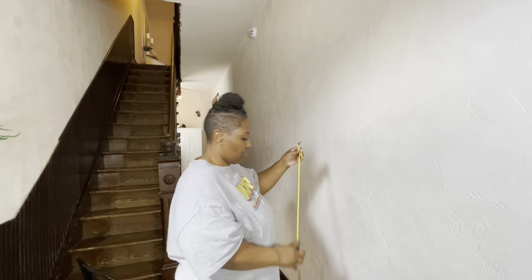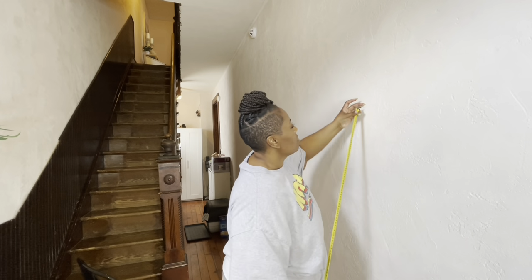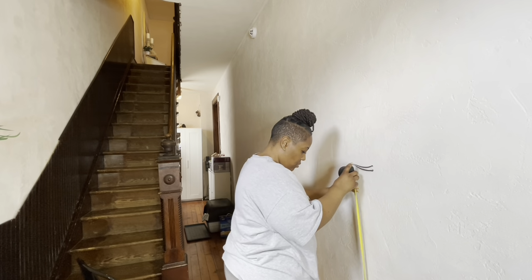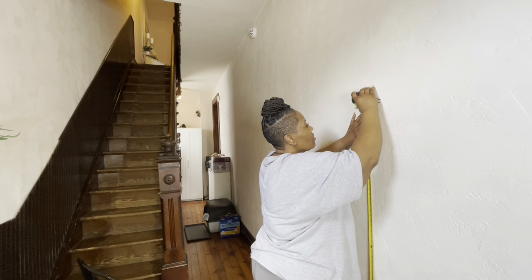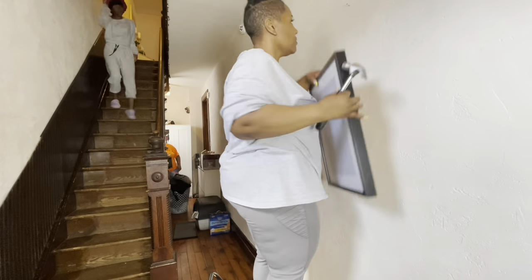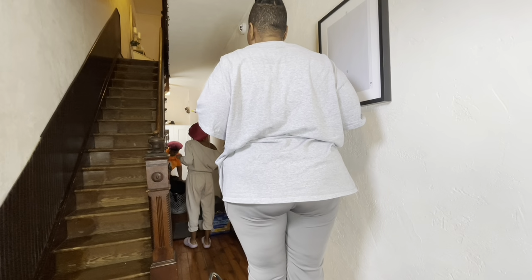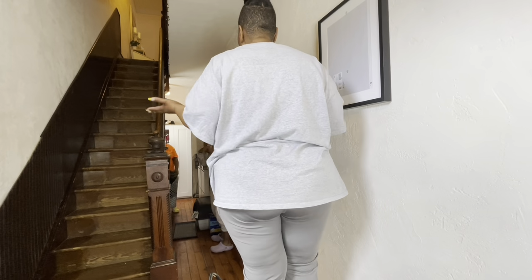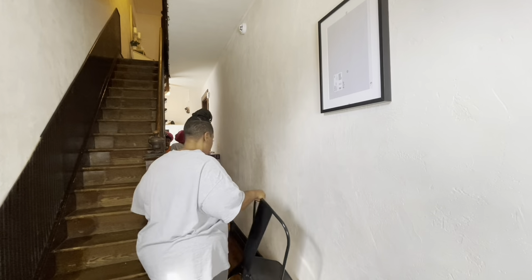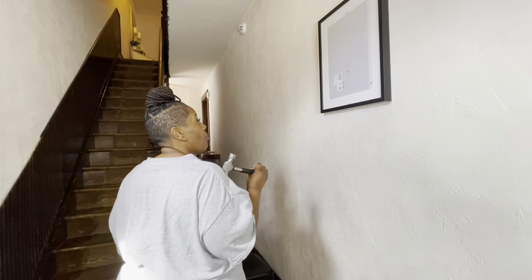So I purchased 5 frames. They're 16 by 20. They were $12.99, I believe, from IKEA. And I do plan on getting us family photos, and they're going to go in this entryway hallway. As I was hanging them, they're actually about 62 or 63 inches off the ground. And then in between each picture is 17 inches. So that's how I did it.